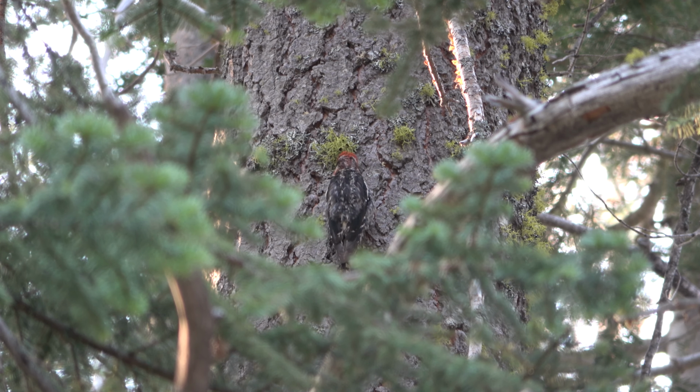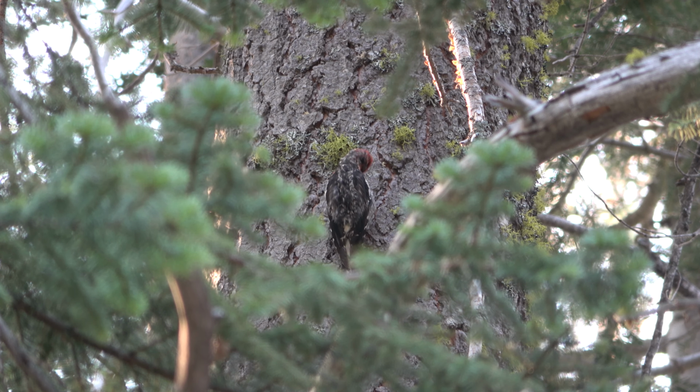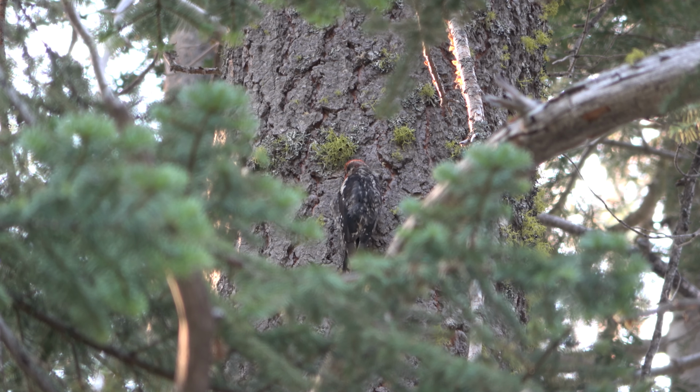The red-breasted sapsucker is a real forest resident. It forages on insects which are hiding in the bark and nests in holes in the tree. They're called sapsuckers because they will also make holes in the tree to lick up the sap with their long tongue.